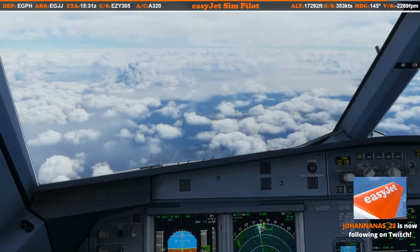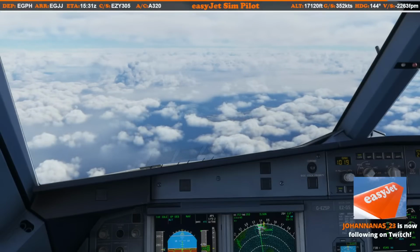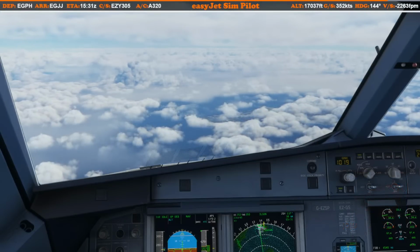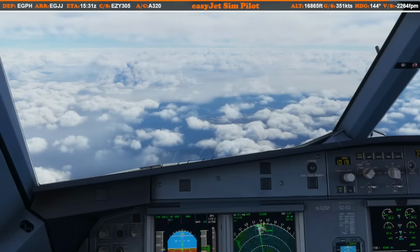Hashtag, how come the clouds look amazing? I've not done anything to them, it's purely default. I don't think there's even a cloud mod available for Microsoft Flight Simulator. They are set to Ultra, though.